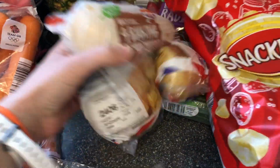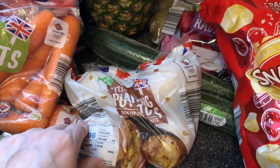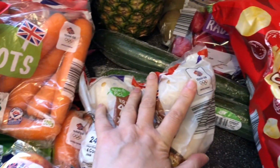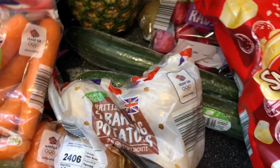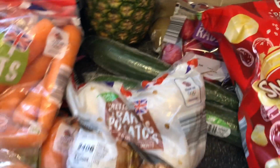I've got some baking potatoes because we are going to have jacket potatoes for tea tonight. Well, my mum and my son is. I don't know if I want a jacket potato, or my sweet potato or not. I haven't decided. Got plenty of time.